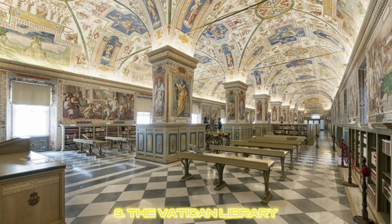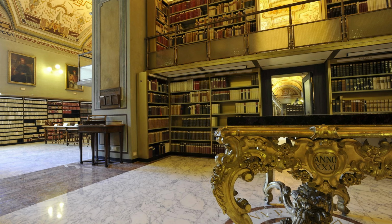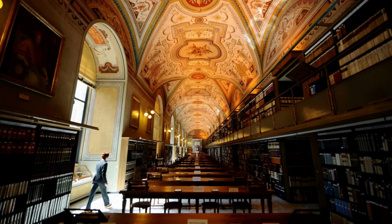9. The Vatican Library. Nestled within the heart of Vatican City, the Vatican Library, Bibliotheca Apostolica Vaticana, stands as one of the most venerable repositories of human knowledge and cultural heritage. Founded officially in 1475 by Pope Sixtus IV, its roots trace back to Pope Nicholas V, 1447–1455, who envisioned a Libreria Publica, public library, to revive classical learning and preserve the Church's intellectual legacy.